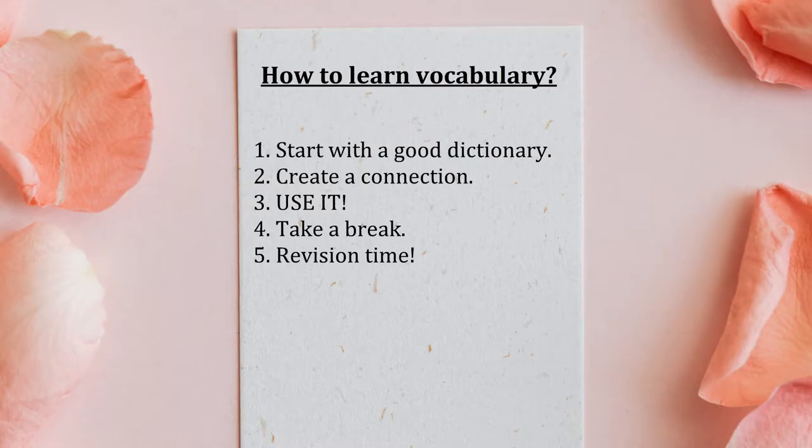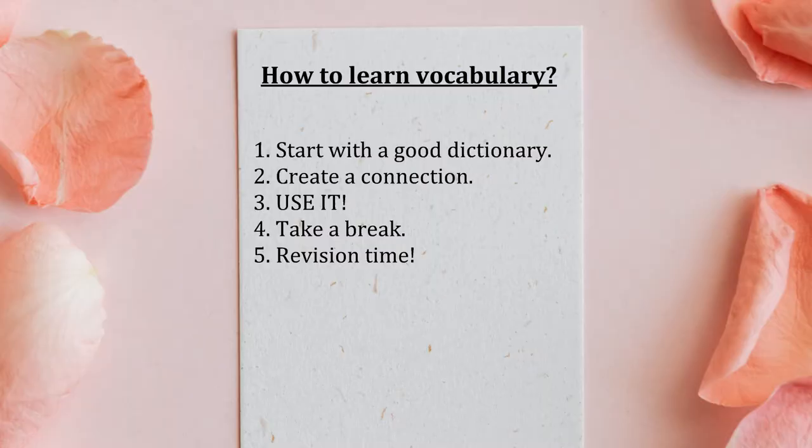Step 4. Let's have a break. Step 4 is very easy, just have a 1 week break. It is necessary for you to make sure that you memorize the word in a long-term memory and not in a short-term memory. Step number 5, revision time!